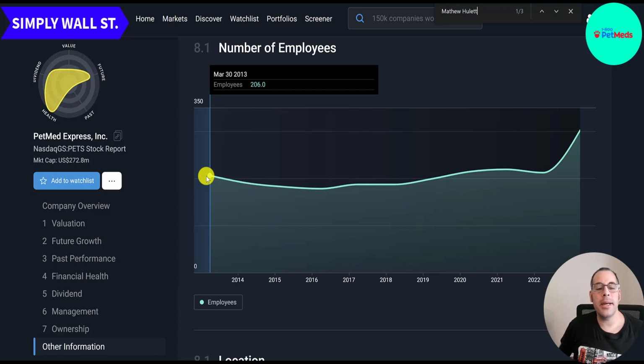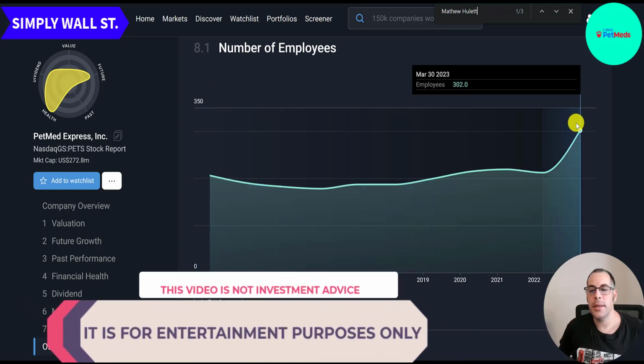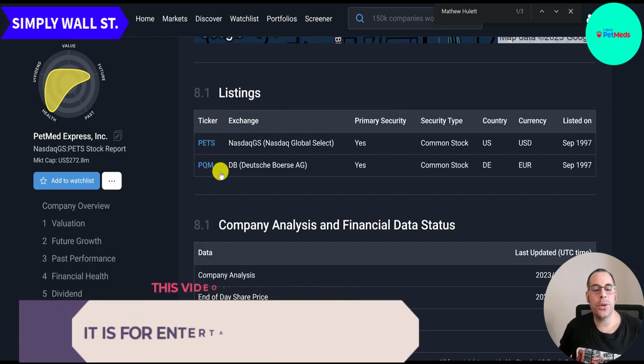A positive sign is seeing employee count going up. It was 206 in 2013. They're up to 302 currently. And the stock trades on the NASDAQ and Deutsche Börse.